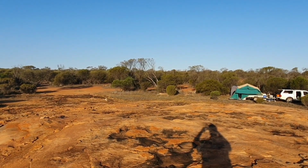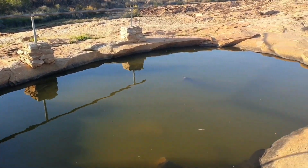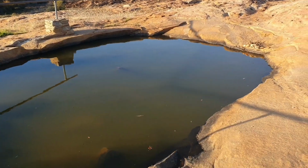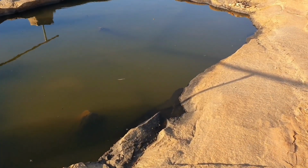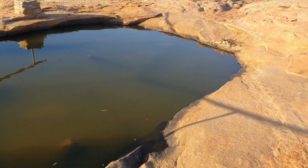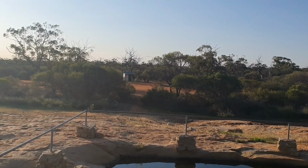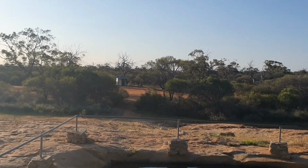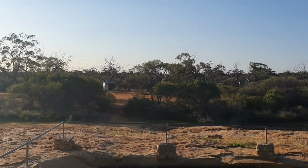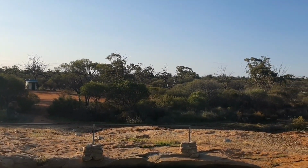Really nice. So this is the actual Camel Soak. Permanent water by the look of it. A lot of little Aussie bush bees around it, buzzing away. And what was a real surprise is having a new toilet here, well set up, and some picnic areas. There's plenty of room to camp. People have camped around all sorts of spots.